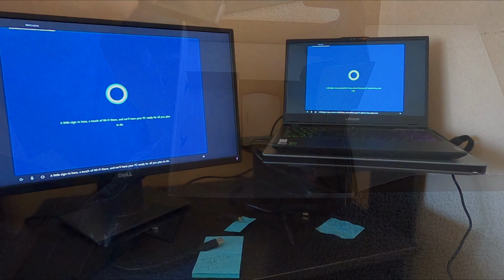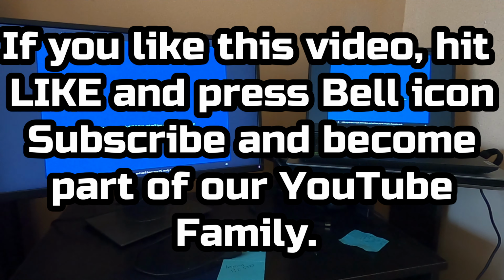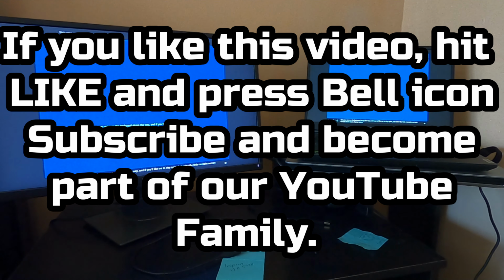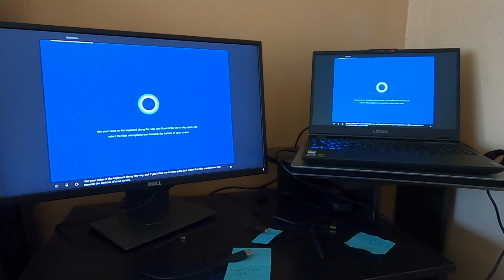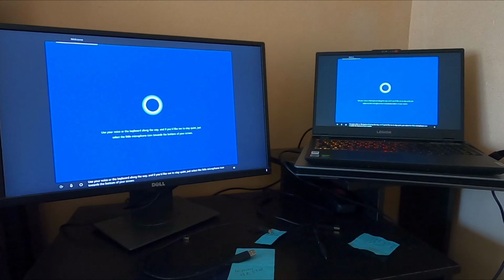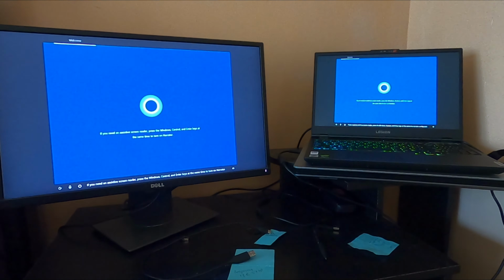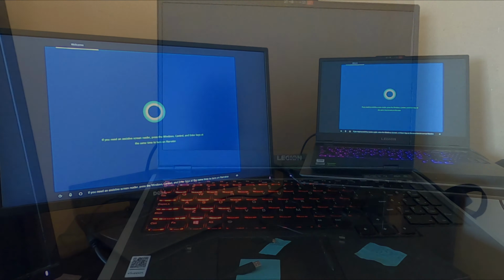This adapter is huge. Here, a touch of Wi-Fi there, and we'll have your PC ready for all you plan to do. Use your voice or the keyboard along the way, and if you'd like me to stay quiet, just select the little microphone icon towards the bottom of your screen. If you need an assistive screen reader, press the Windows, Control, and Enter keys at the same time.